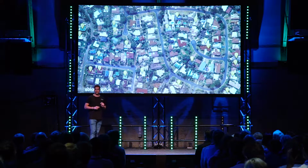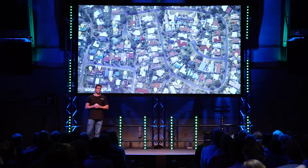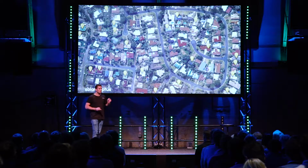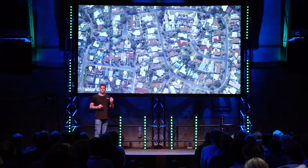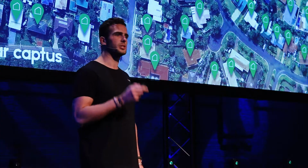So let's take a look at this picture. This picture shows a random suburb just outside of Sydney. And as you can see, quite a few people already have solar. But what you can also see is that there's still significant opportunity. And this is the thing, because today, the existing industry struggles to reach these people.